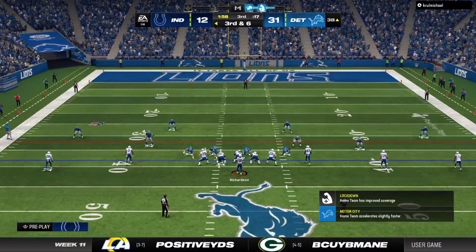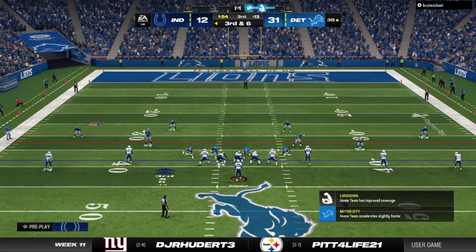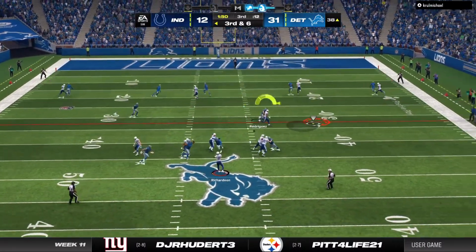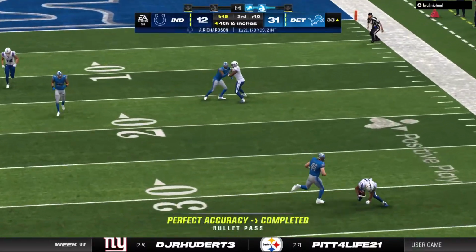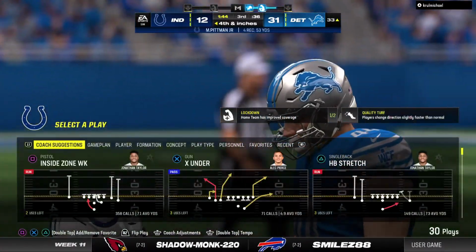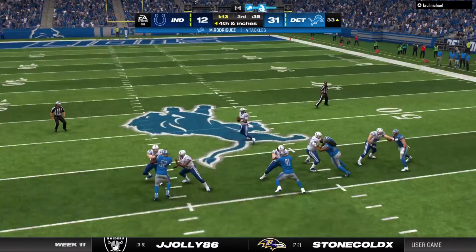This offense in desperate need of a conversion as they come up on third down. Here's Richardson to throw. He'll get this one to Pittman. And he's just going to be short here, barely. Maybe by half a foot. It'll be 4th and inches.